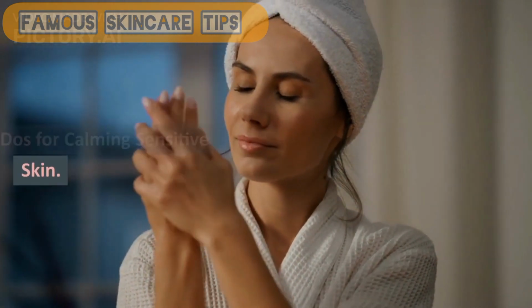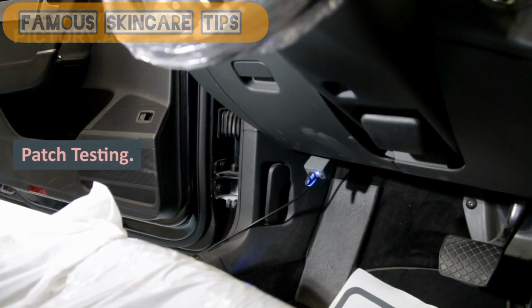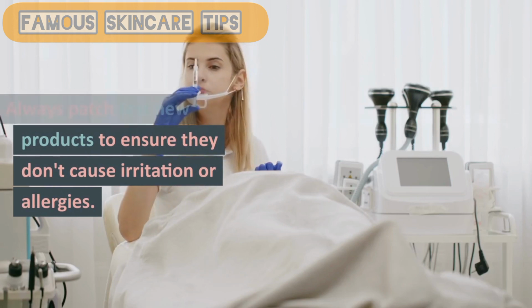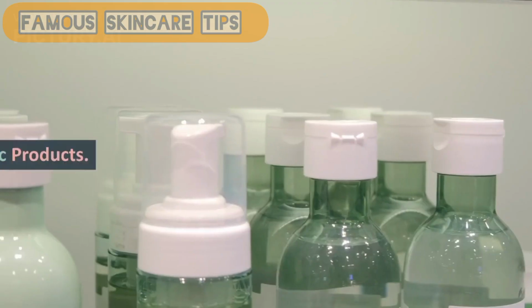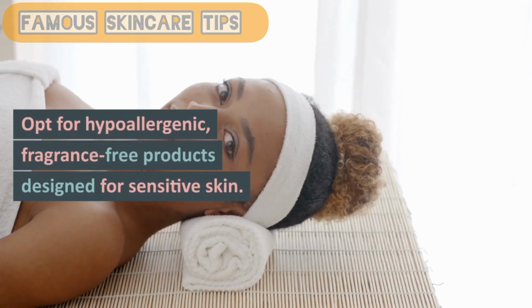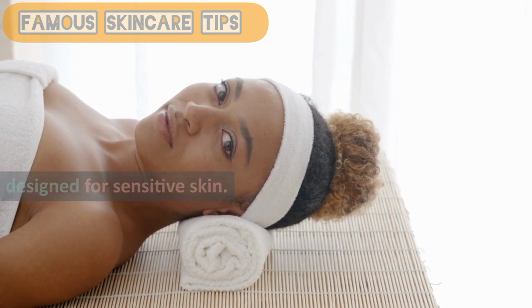Do's for calming sensitive skin. Patch testing: always patch test new products to ensure they don't cause irritation or allergies. Hypoallergenic products: opt for hypoallergenic, fragrance-free products designed for sensitive skin.